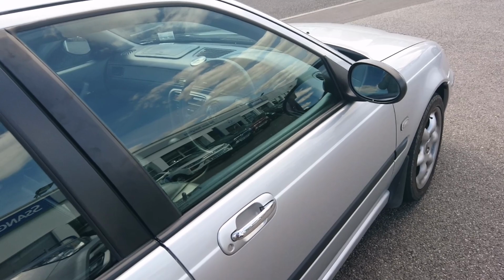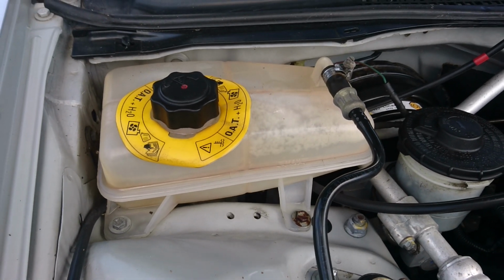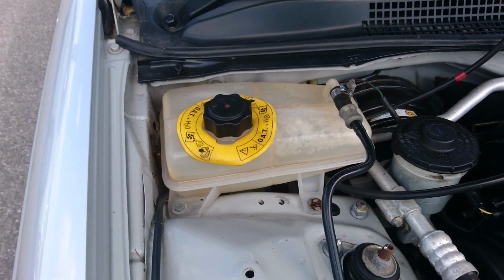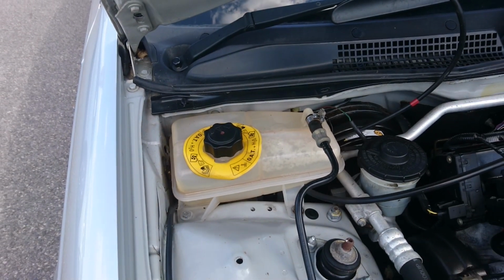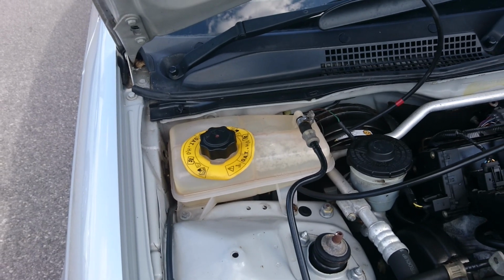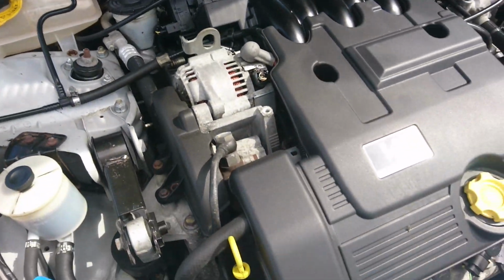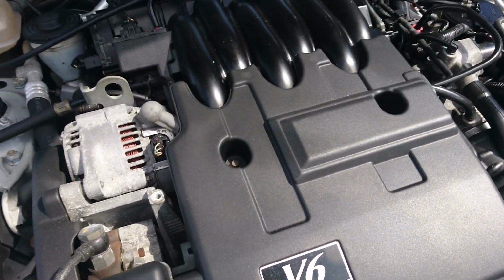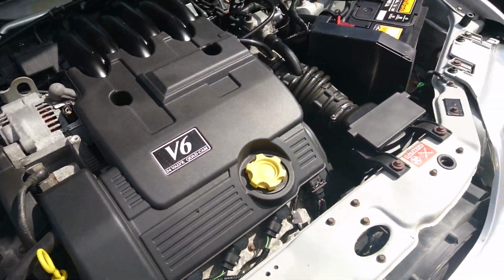But there we go. Let's just have a look at the engine. As you can see, the header tank is totally empty. It went through one load of coolant. It's now got through another one. It just runs straight out the bottom, so it could be a hose somewhere in here, but obviously it's in the V of the engine and this all has to come off before you can have a look at it. But it could be the thermostat housing.